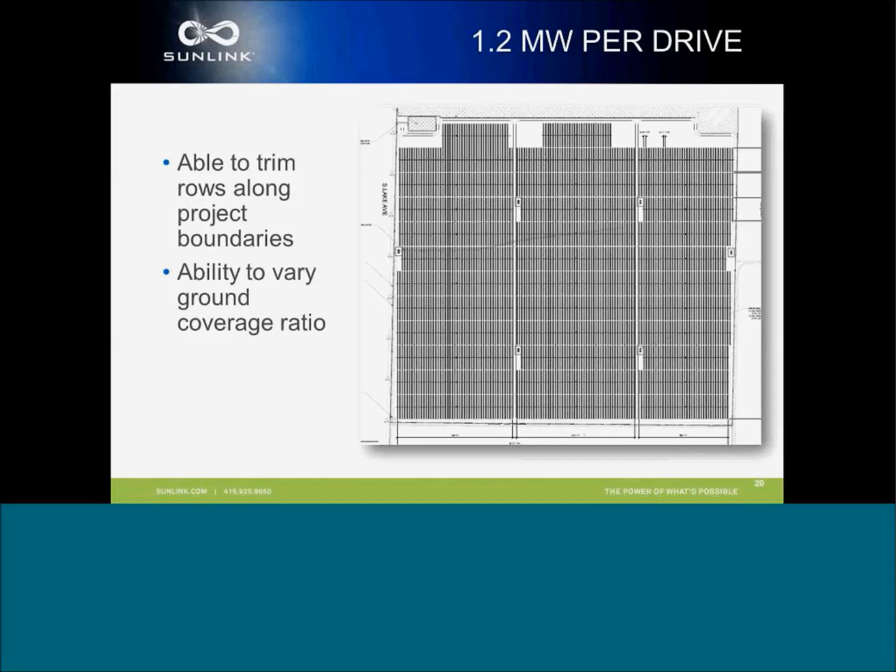As Patrick's earlier diagram showed really well, the footprint of the centralized TECHTRACK product really prefers to be quite large. But that said, we do have flexibility in fitting into site boundaries. As you can see on the right side here, the site tapers down to a narrower width, and we can adjust the size of the tracker blocks to tile in there nicely.